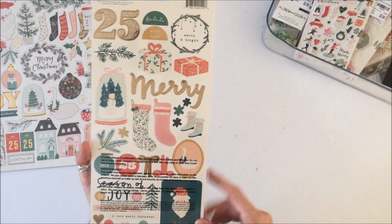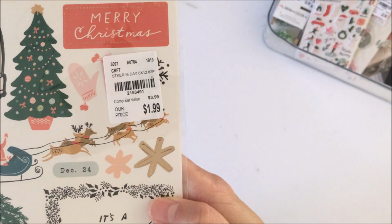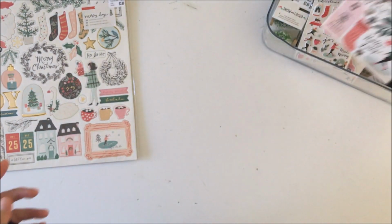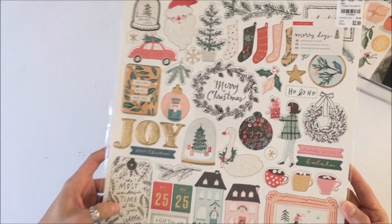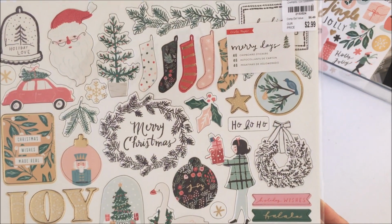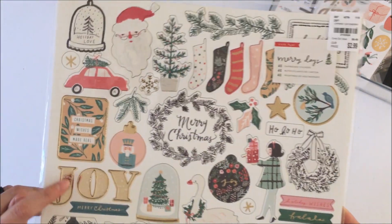And I really loved this collection. I still haven't used it. But yes, I loved it and must have it. There's a tag, and this is the chipboard stickers. So 46 pieces. I really love that joy.